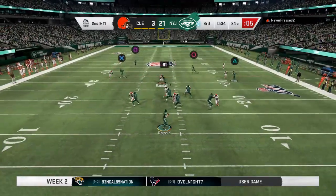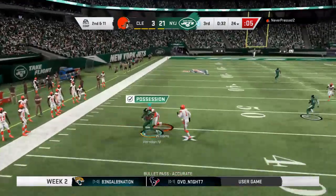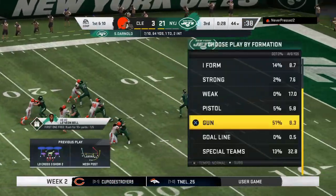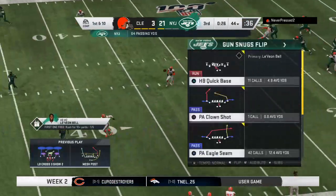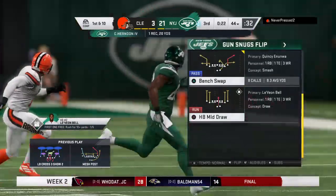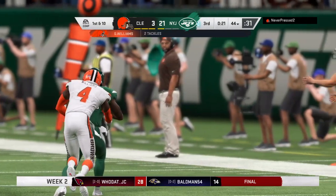Back to throw, Darnold. He's going to find his tight end. That's Chris Herndon. And he'll get this one way up just shy of the 45-yard line. It's a gain of 20 as we wind down near 20 seconds left in the quarter.